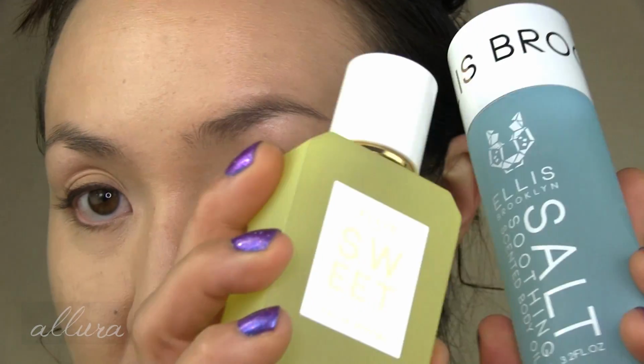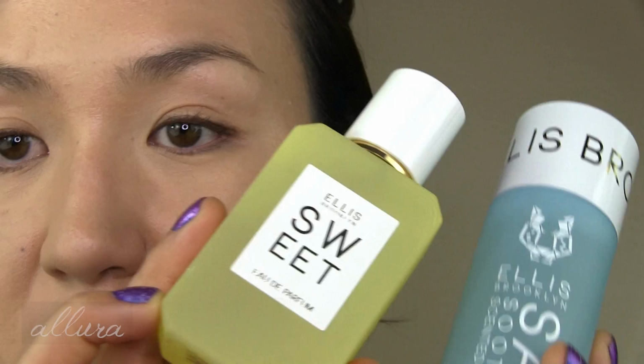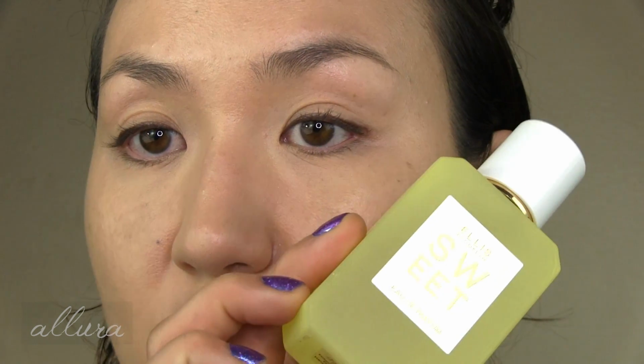see how it wears. I do want to shout out this brand. The very first and only product before these two that I had tried from Ellis Brooklyn is the Apple Love perfume. It's still my top favorite perfume, but the brand continues to impress me. This is another perfume. It is the sweet perfume, but make no mistake, it is not sickly sweet. These scents, I cannot describe them or do them justice with my own descriptions in words.